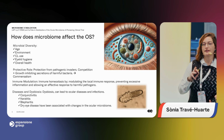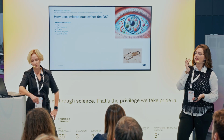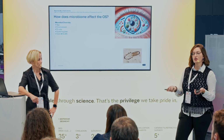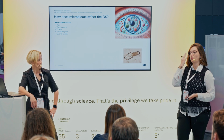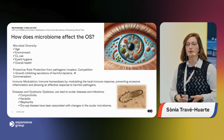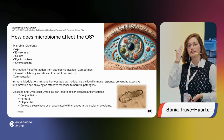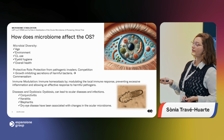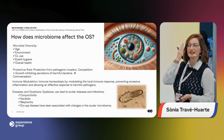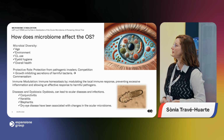Now, looking into how microbiome affects the ocular surface, we have a diversity of microbiome within the eye and even around the eyes, in our lashes and lids on the skin. And there are so many things that can change what we have in the eye. We have aging, obviously. As we age, we know that we have more chances of having Demodex. That also changes the flora around our lids and lashes. Environment, contact lens use, specifically hygiene. We need to be very careful in how we clean our lids and lashes. And the overall health as well, apart from the medications that we've mentioned before.